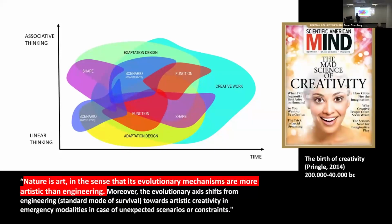It's a bubble in which associative thinking is the instrument that humans use to use exaptation in design. So we operate in both directions. We are able to define a scenario, then a function, and then a shape. So form follows function, and we also do the opposite. And these things operate collectively to create a work.